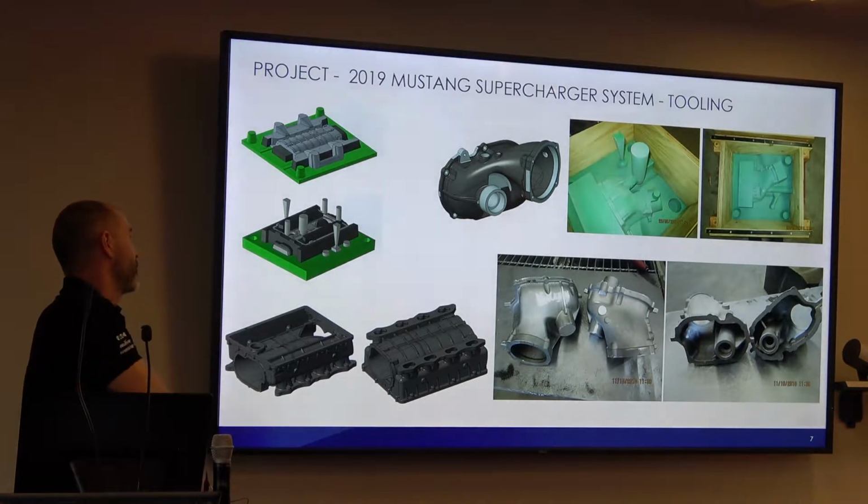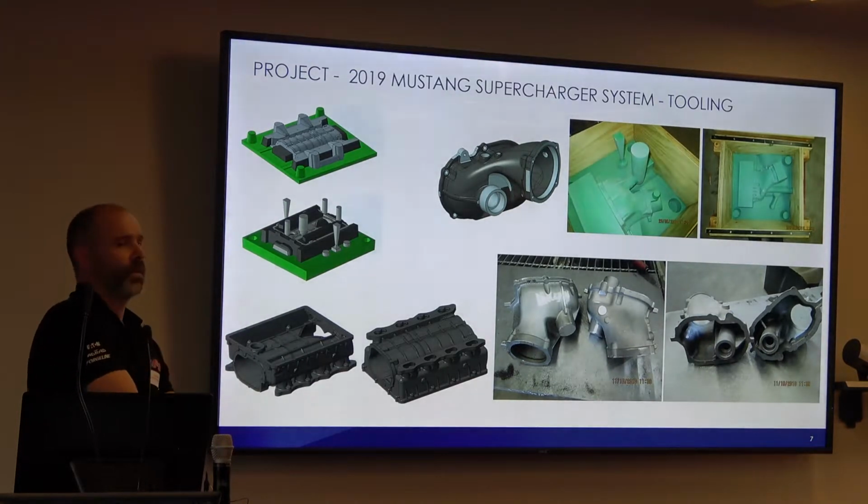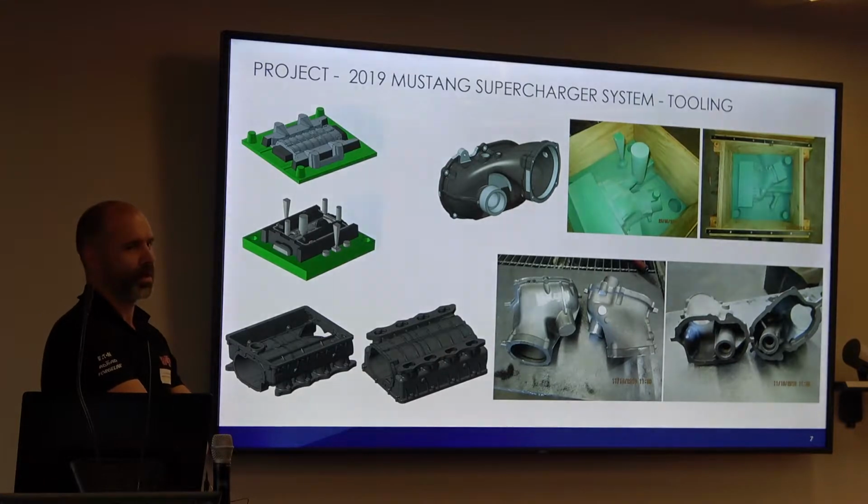Model the tooling, so in conjunction with the guys in the foundry to do all the runners, gating systems. We model the tooling, then we cut the tooling. We've got 25 CNC machines, thereabouts, the collection growing every year.